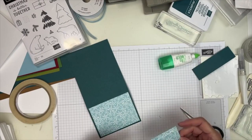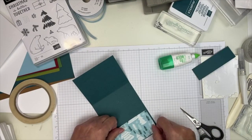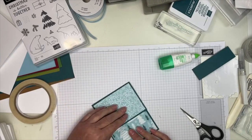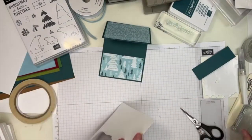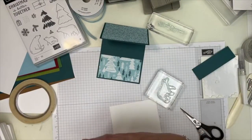So same basic supplies, but a different layout. You know what? That's okay. We're gonna go like that. That'll work. You see where I'm going? Anyone see my vision? We need to make another polar bear in Pretty Peacock.